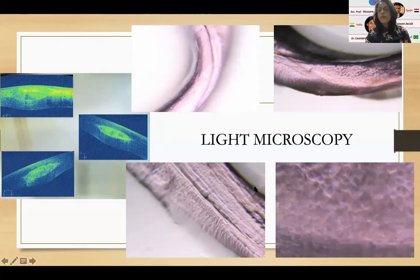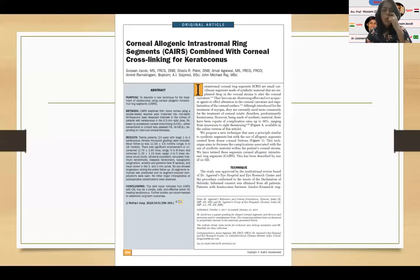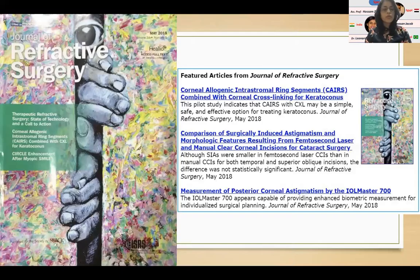So we've had this published in the Journal of Refractive Surgery, which was our first case report of 24 eyes, where we found improvement in all parameters. We are now at about 130 to 150 eyes, I think. So we've done many more cases now. This was published on the cover page of JRS.